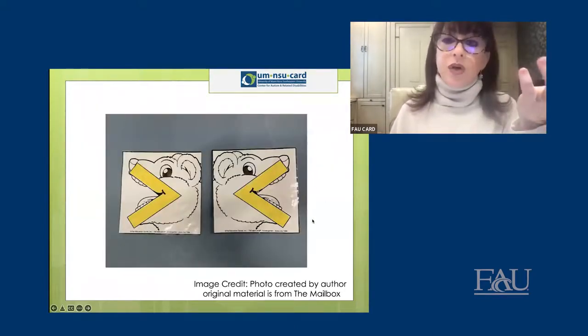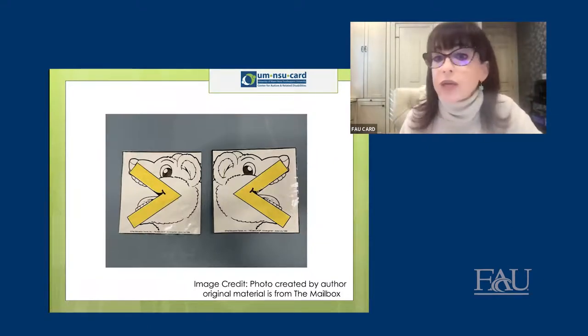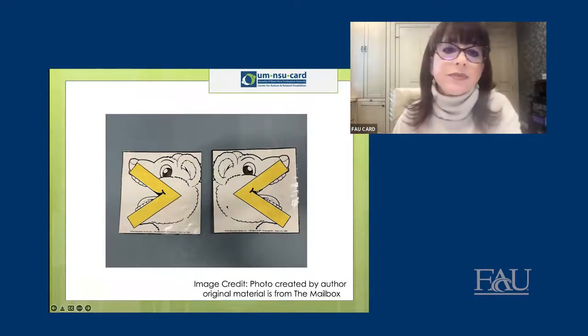This is a visual that helps students understand smaller than and greater than. And we might say, ooh, the bear is really hungry. It wants to eat the bigger number. And we can use this concrete visual concept to teach the more abstract concept.